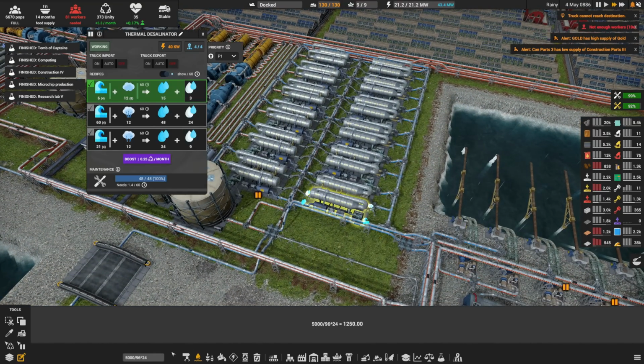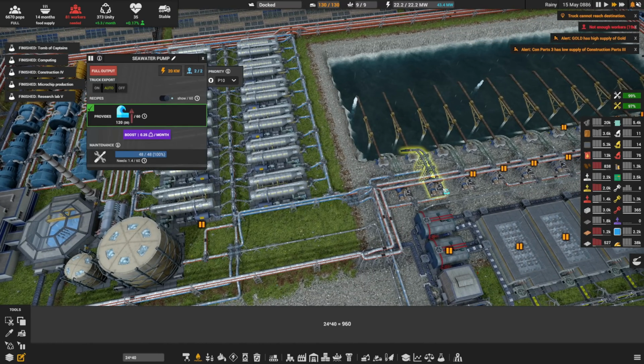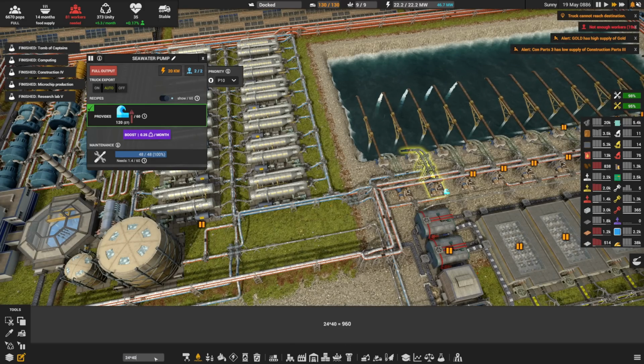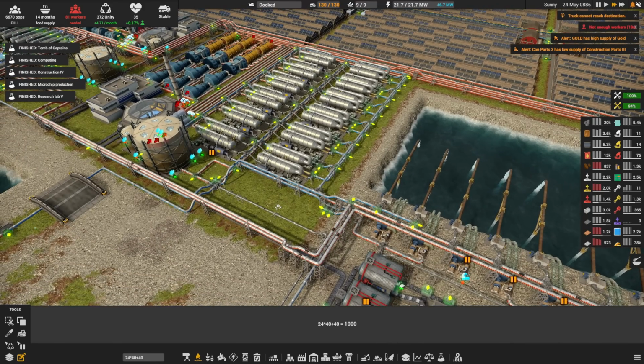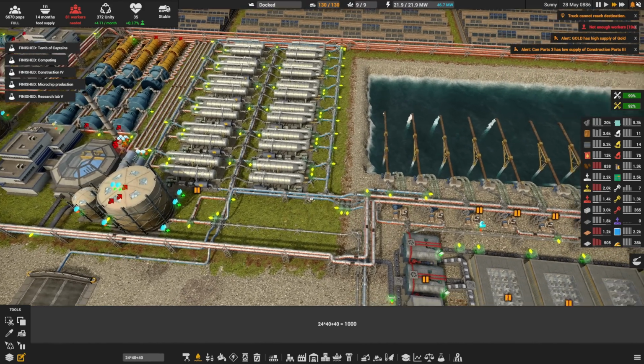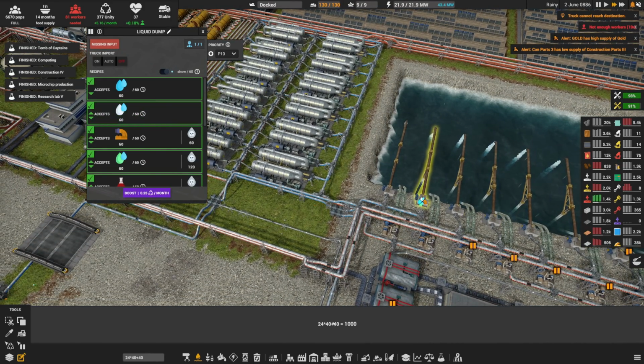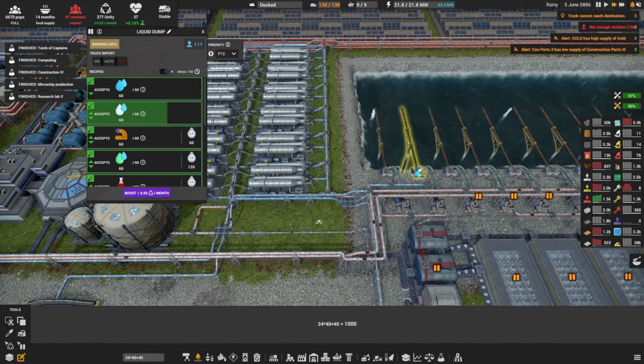As for my system, I have 24 of these guys, all using 40 kilowatts worth of power, which is 9,060 kilowatts worth of power. Plus, I have two seawater pumps, these two here, at 20 kilowatts each, being plus another 40, which means I'm using 1 megawatt worth of power. Plus about 100 people, actually 102, because I've got 2 people doing dumps. So I have 102 people plus 1 megawatt worth of power.